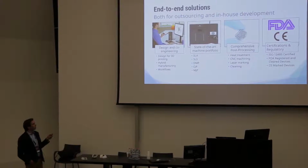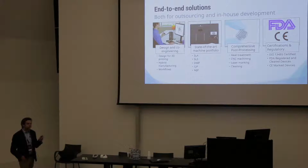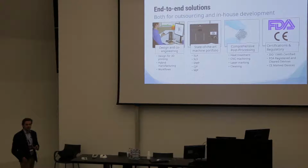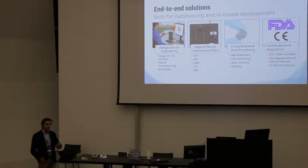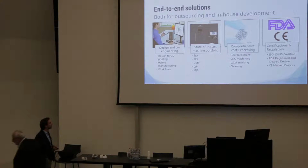In doing so, we will look not only at the 3D printing point of view, but also at any post-processing that is necessary to bring the product as it comes out of the 3D printing machine all the way to a product that is completely ready to be sterilized and implanted in the patient.